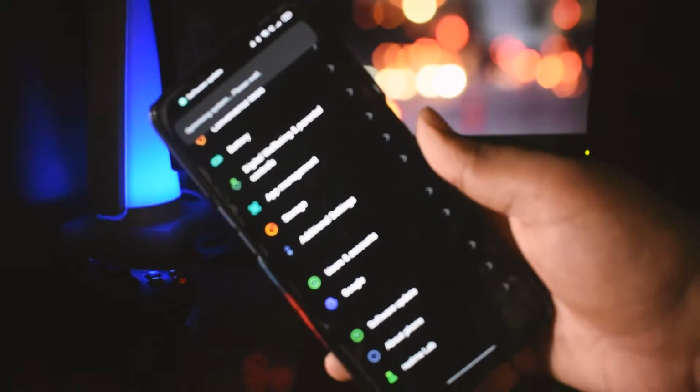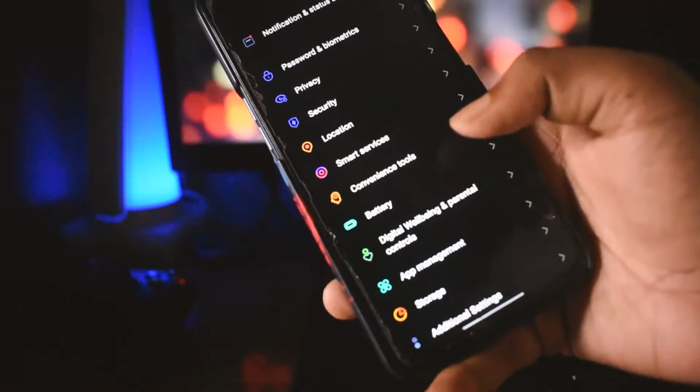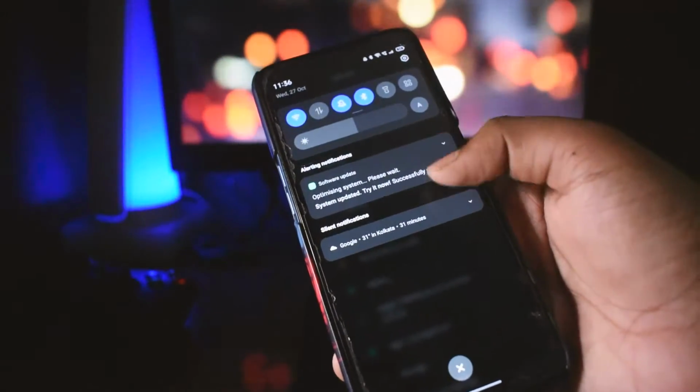This is the Realme Lab, where they keep on updating their new functions and stuff. With that being said, okay, so this is it.